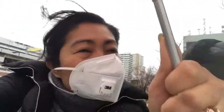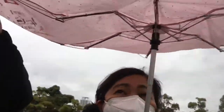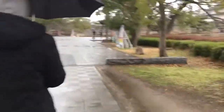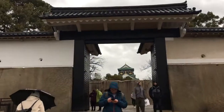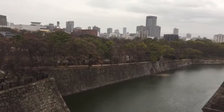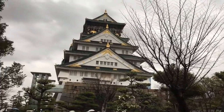Coronavirus spreading around. That's why we're traveling with a mask. Heavy, heavy rain. Yeah, live with this aside. Look at my umbrella. So it's just a short walk from the station. The Osaka Castle.